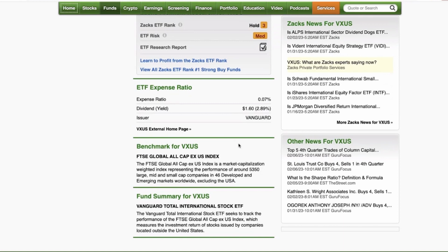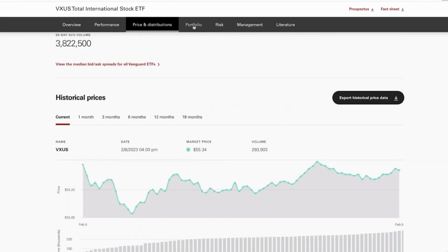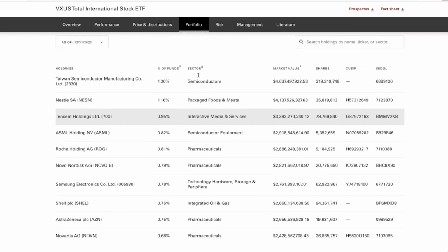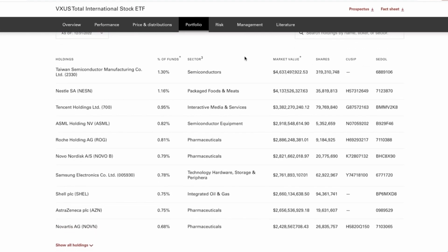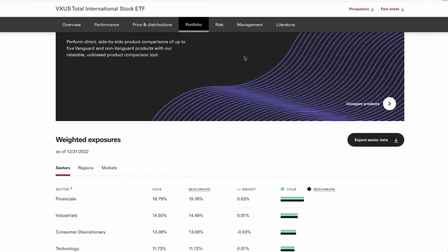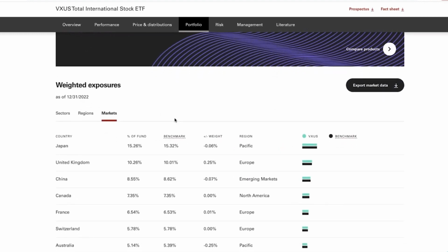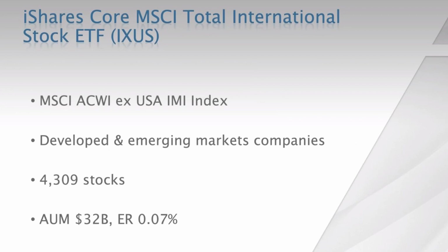This tracks the FTSE Global All Cap ex US Index. Now you can look at the portfolio and other details. So as I mentioned, 7,877 stocks. Looking at the top holdings, Taiwan Semi, Nestle, Tesla, and Tencent Holdings. These are the top holdings in this ETF. Now, if you want to look at the country exposure, Japan, UK, and China get the highest weights in the portfolio.